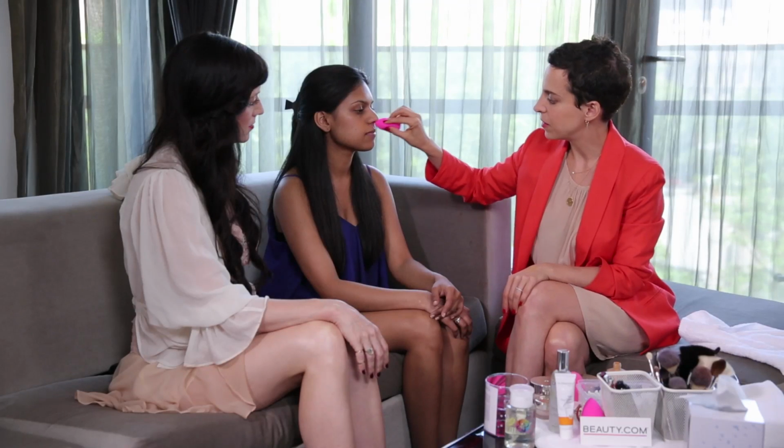So I'm going to take the foundation with my sponge, and I'm going to start at the middle of her face, because usually the most darkness and most discoloration is at the middle of your face.